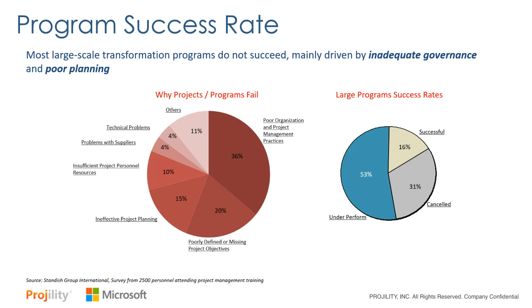And what they found on the left is most of the large-scale transformation programs were not succeeding. And why they weren't succeeding had to do mainly with one of two things. The first of those, in the 36%, poor organization and project management practices. The execution level stuff just wasn't getting organized and done in a consistent way. And that's, if you look at that, over a third of why projects and major programs fail.